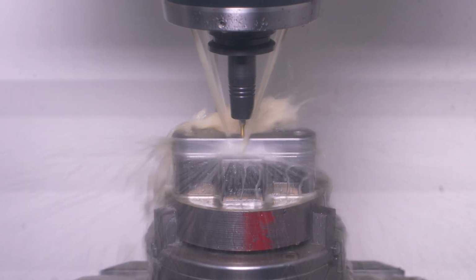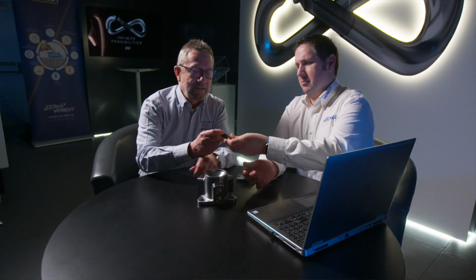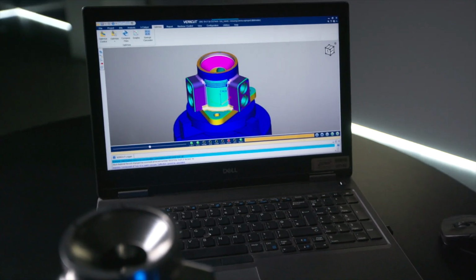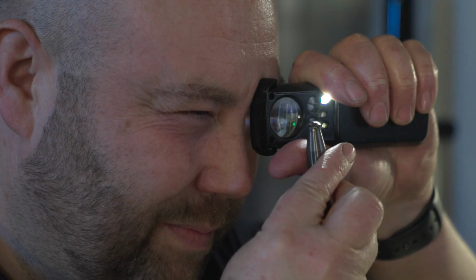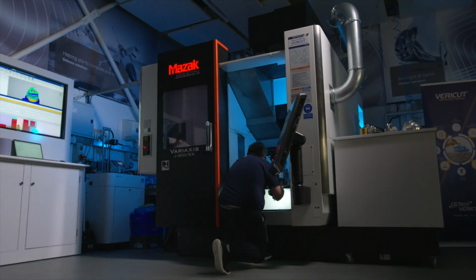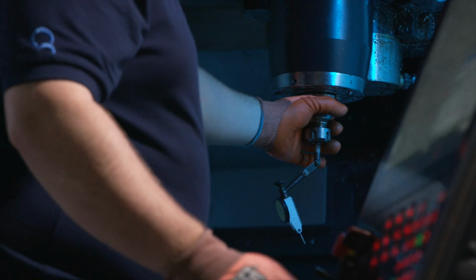Collaboration with Vericut came about from a mutual motorsport customer who wanted to look at the optimization that Vericut Force could bring. This customer was using our tools predominantly. This facility is ideal. So when Scott and Dave approached us, it was an ideal opportunity to really see what Force can do for clients, and it proved very, very successful.